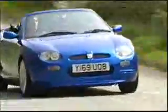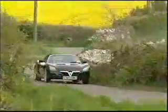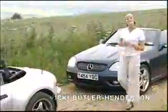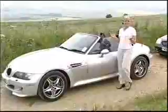Dose of fresh air, posing. Drivers enjoy cruising around, making sure everyone sees them. It doesn't really matter how fast they go, just as long as owners feel their money has been well spent. It seems mad then that Mercedes asked AMG to beef up its SLK, and bonkers for BMW to give its M Roadster more power, doesn't it?